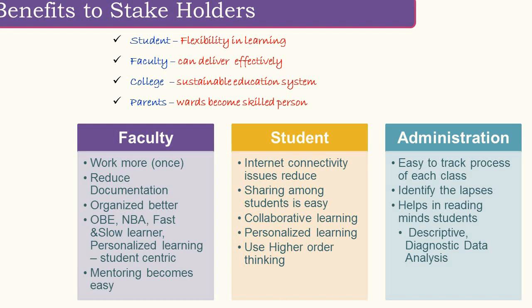Monitoring will also become easy because we are supposed to make use of learning management systems such as Google Classroom, Schoology, Edmodo for the delivery of the content online. So students need not worry about internet connectivity because we can blend synchronous and asynchronous learning methods, instructor-led method and self-led method. So in this way, the student will get flexibility.